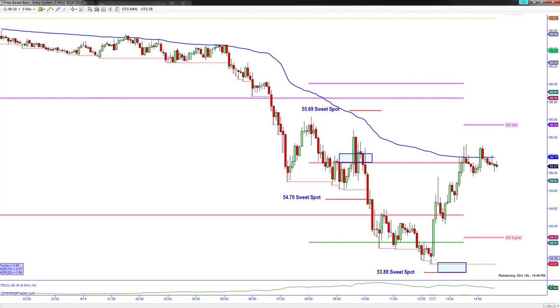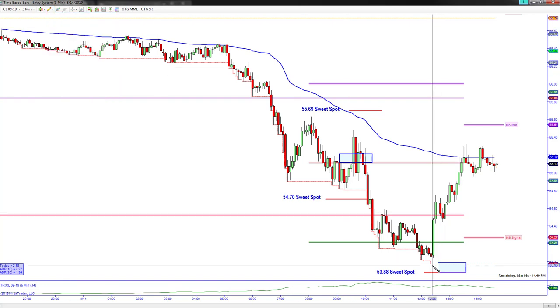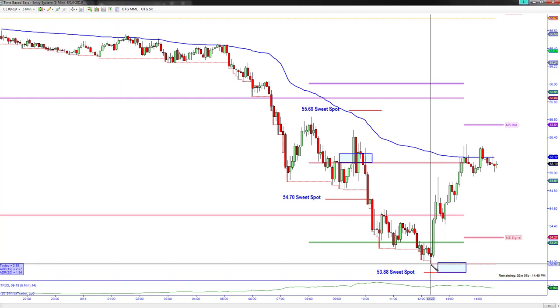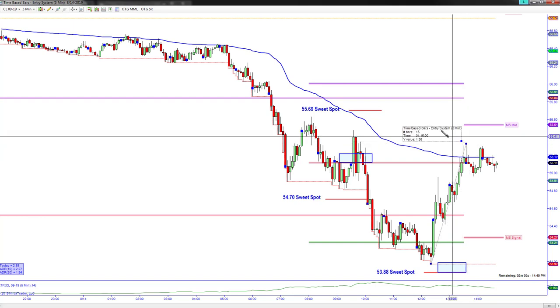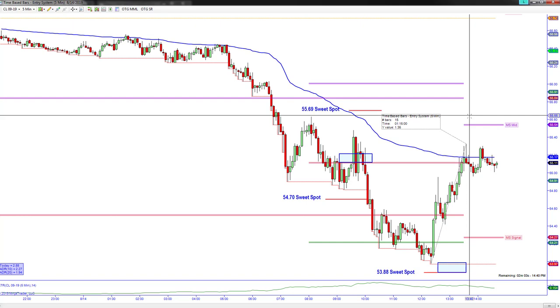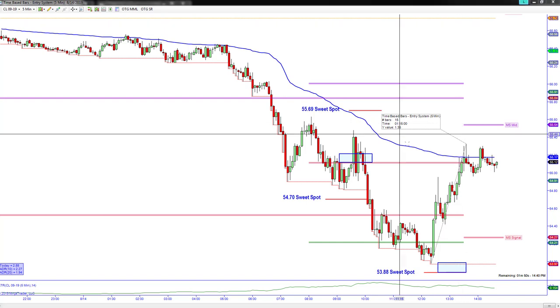So again, your sweet spot right down into the zone of influence. And that would have given you an opportunity to potentially play that if you were so inclined. That low of the day then rallied all the way, if you were taking that, 135 ticks. That's a 135 tick bounce off of the sweet spot zone of influence on the CL. So that was another zone of influence and another sweet spot trade that worked really well.